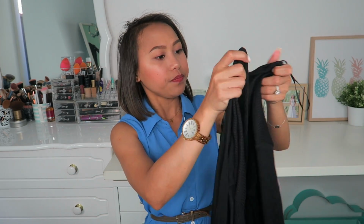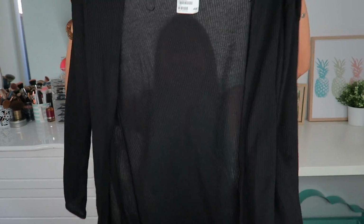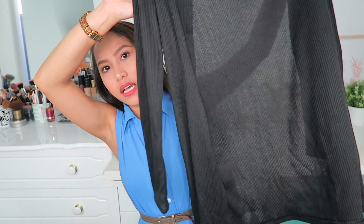And then, ito din, same sale rack nung binilhan ko nun. $14.99 and I got this for only $7. Ano lang siya, black basic cardigan na ganyan. So, iniisip ko, isusuot ko siya together with that maxi dress kapag, like, you know, nagka-travel kami kasi gusto ko na chill lang yung suot. Pero kapag nilamig ka, kailangan naman ng cardigan.